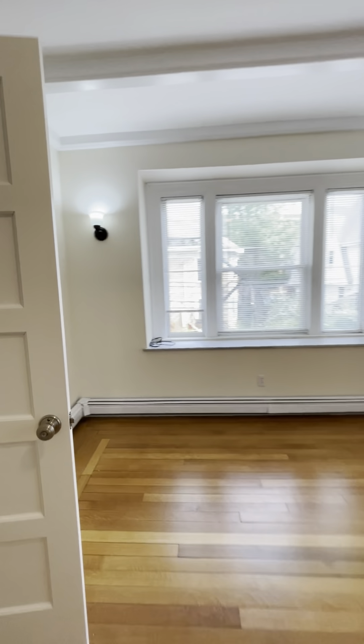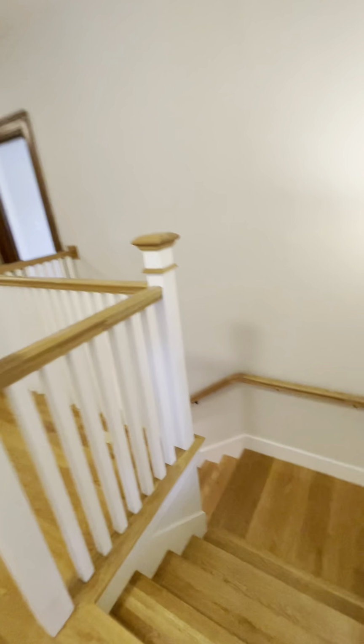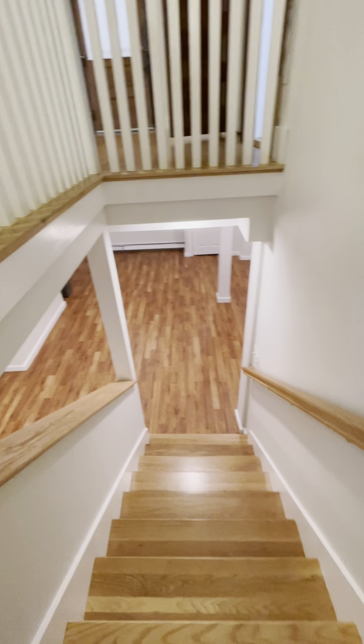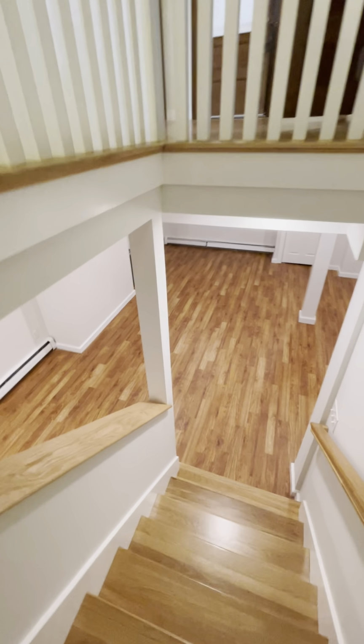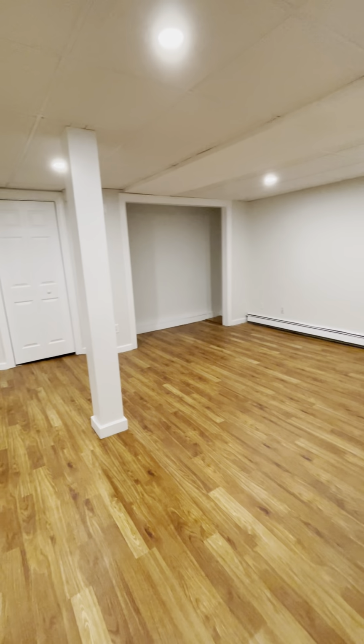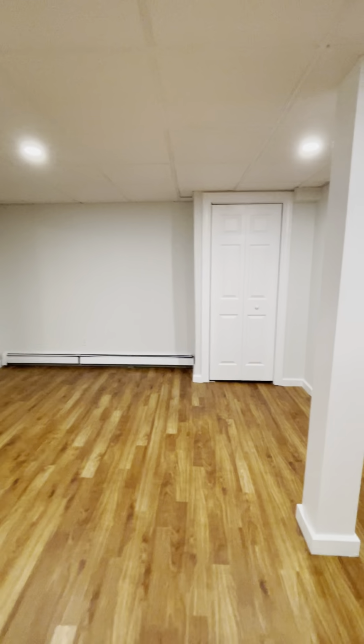Great looking stuff. As we head downstairs, you can see that the really good use of space doesn't stop. It's a really welcoming area. And just like upstairs, the floors look gorgeous. Really big downstairs area, a great entertainment area.